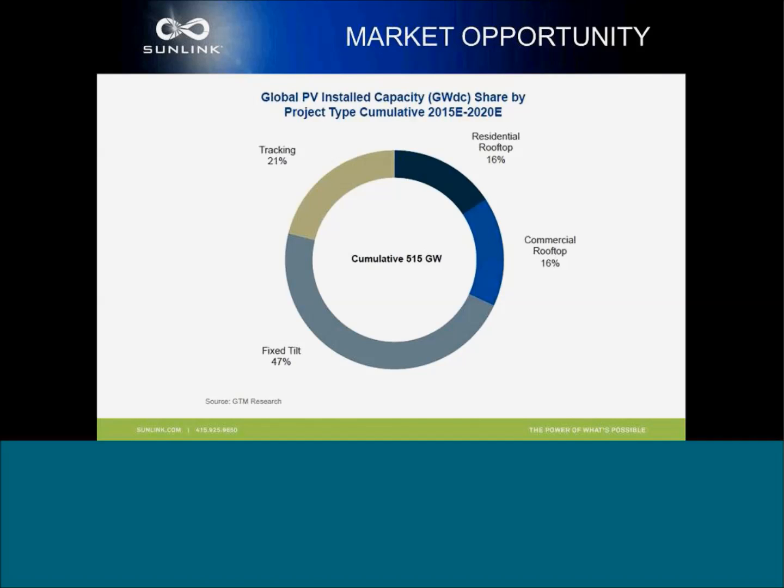We see from the graph that fixed tilt makes up 47% of the market, tracking 21%. That's the ground mount. There's also residential and commercial rooftop making up about a quarter. In the United States, we see that tracking is a higher percentage of ground mount than is shown here worldwide. A few years ago, about 30% or 40% of ground mounts were trackers. We expect that to grow to about 80% by 2018, 2019.